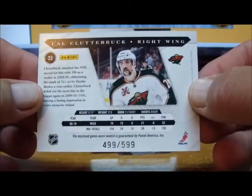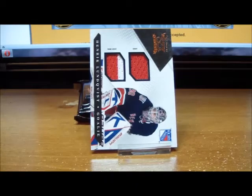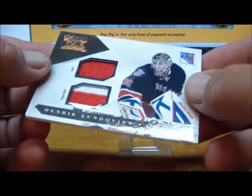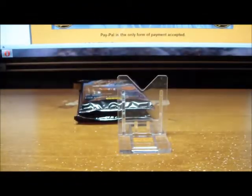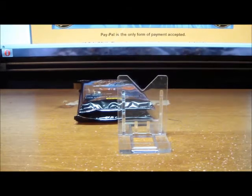For the Minnesota Wild, we have a jersey card of Cal Clutterbuck. 499 of 599 going to the Wild and Thomas John Roach or the beer, depending on how many you've had already. And for the New York Rangers, we have a Henrik Lundqvist Prime jersey in jersey, and this is numbered 6 of 150. Dial 86 with the Rangers this week.